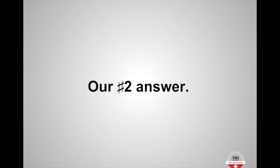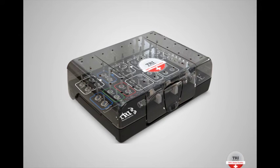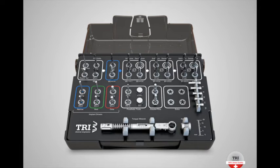But we also had to find out that the best packaging doesn't make sense without the best instrument. So I'm very happy today to also present you our second answer, the development of our next generation surgical kit. So here it is. That's a closed view. Here is an open view. And I hope that you agree this is a very simple and streamlined surgical kit. But let me explain what's inside, because you will see that pretty much everything inside is completely new.